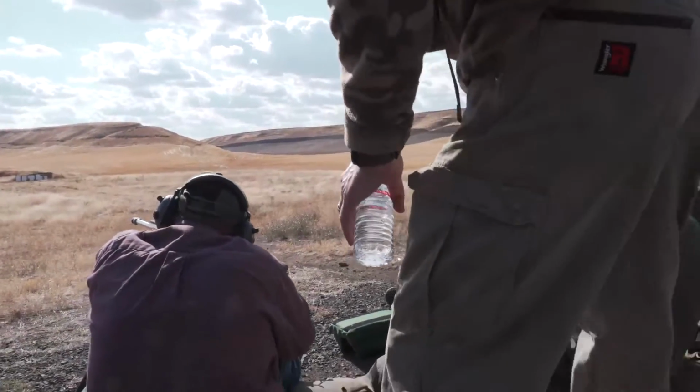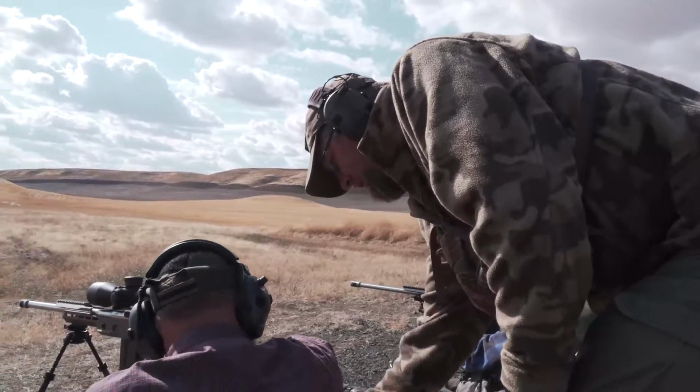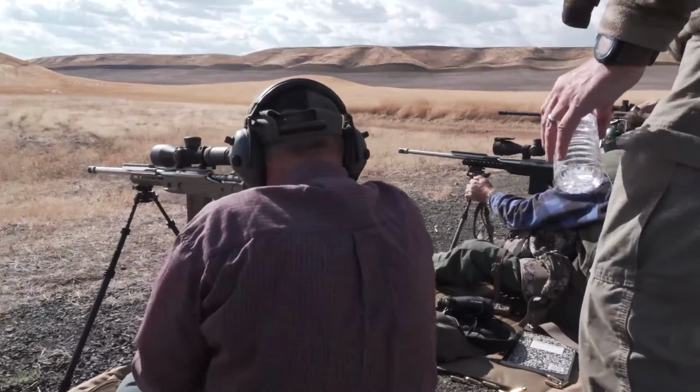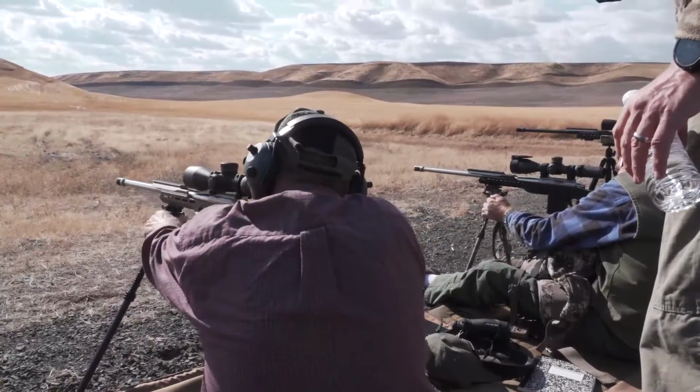And okay, before you do anything, lift up your right shoulder, your right arm. Let's put that in there. A little extra support. Okay. There you go. So you should be a lot more stable now. That help?